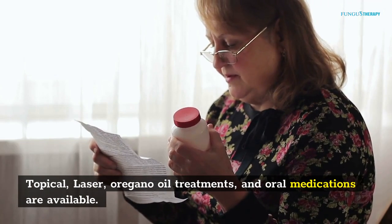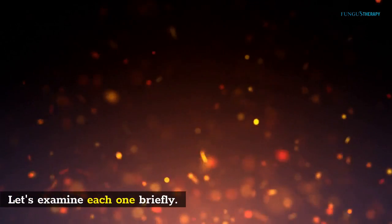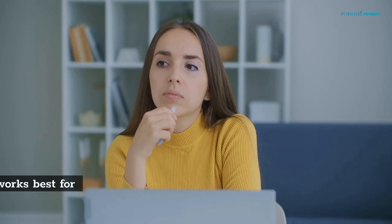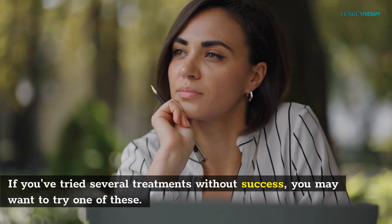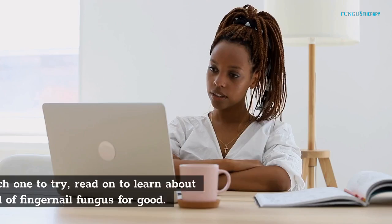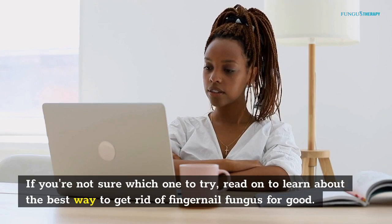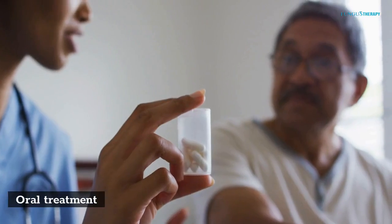Topical, laser, oregano oil treatments, and oral medications are available. Let's examine each one briefly. Ultimately, you will decide which method works best for you. If you've tried several treatments without success, you may want to try one of these. If you're not sure which one to try, read on to learn about the best way to get rid of fingernail fungus for good.